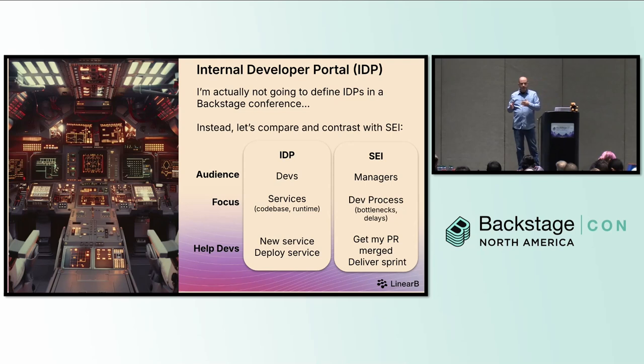And then with SEI, if you look at the advanced SEI platforms, how they help developers is focused on how do I get my PR merged? How do I finish my ticket? How do I deliver my sprint as a team or as a team lead? So it's a little more tactical, in work items that don't always need an IDP.